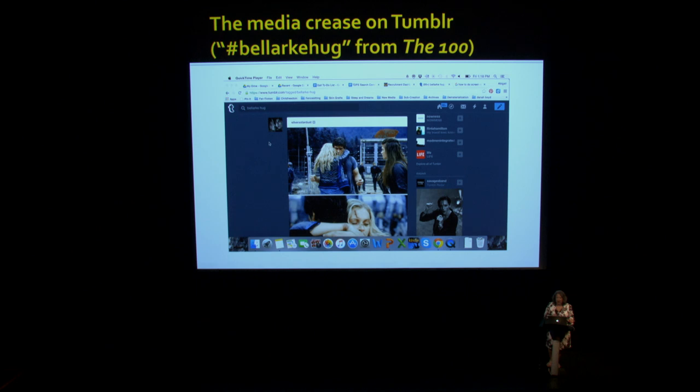Here's an example of how I see the media crease working in a digital space, specifically on the social microblogging platform Tumblr. I'm going to play a screen recording of my scrolling through the hashtag BellarkHug on October 9, 2015.